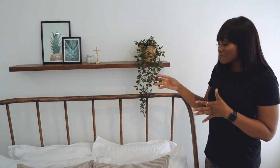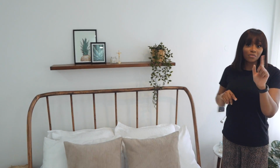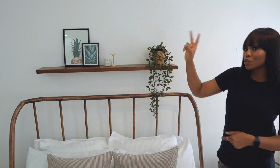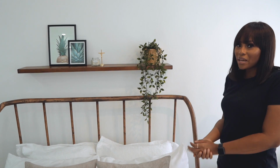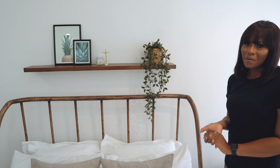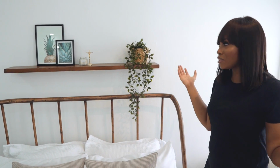So it was this plant, this thing here, and the 2 bulb things in the living room. I'm going to show you guys. So this I got from IKEA, this I got from IKEA, and the 2 bulbs I got from IKEA. They were so small that I could fit them into my luggage, and they weren't that expensive as well. Everything that I bought was about 30 euros. I didn't spend big money or anything.